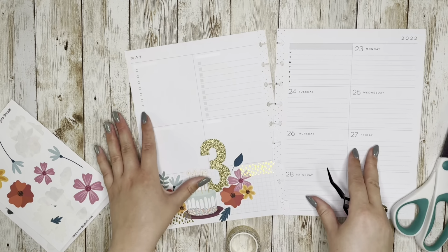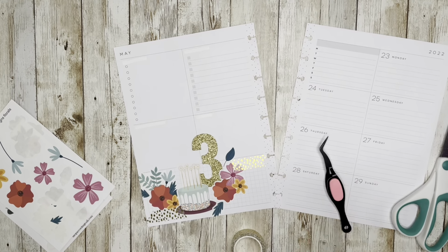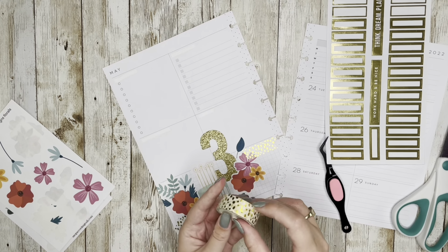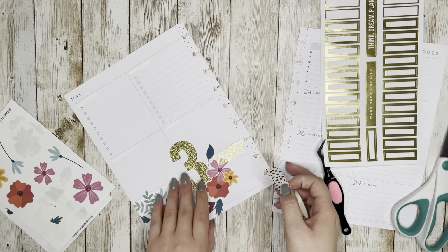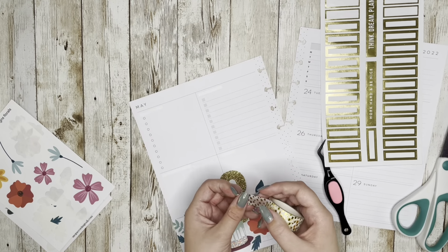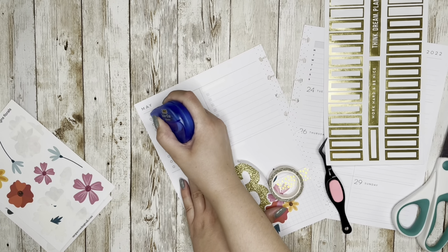For the boxes up here, or the headers, I think I'm gonna do some gold foiled stuff. I grabbed this loose sheet of gold foiled boxes. I'm slowly working through my stash on those. I used a lot of gold foiled a couple months ago. Gold foiled boxes were all that I used. And lately I've been branching out. I've been trying different colors of boxes.